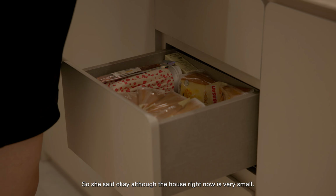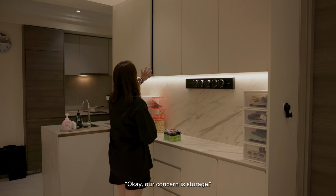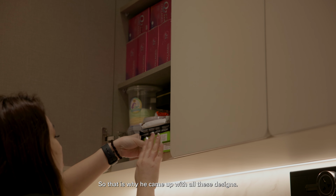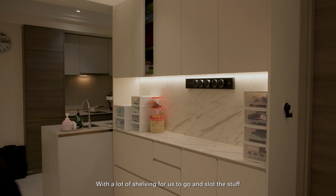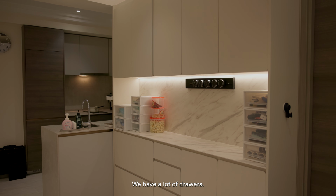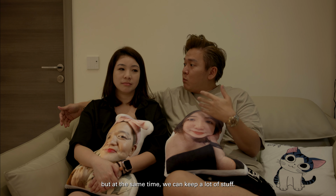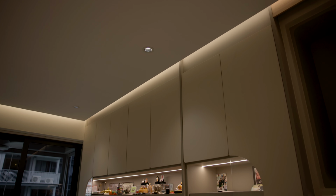So she says, the house, although right now very small, only 2 rooms. So we told Jeff, our concern is storage. So that is why he came up with all this design with a lot of shelving for us, to slot the stuff in, with a lot of drawers and cabinets as well. So it doesn't take up a lot of space, but at the same time we can keep a lot of stuff. That's why she likes it.